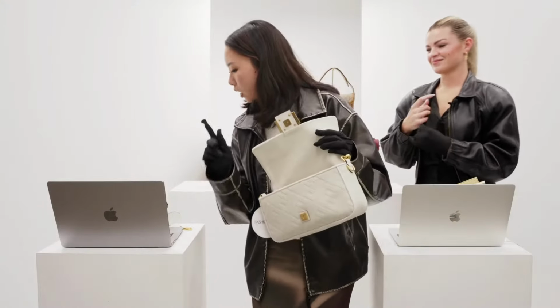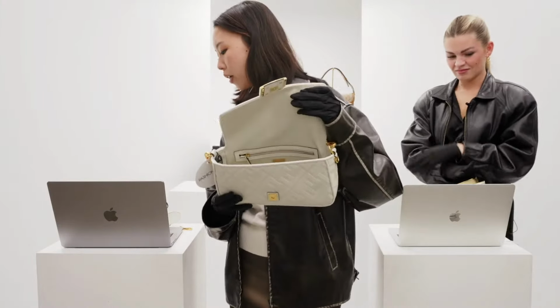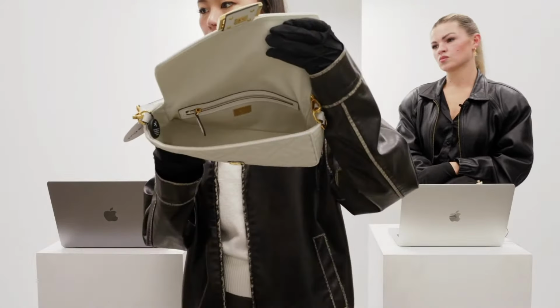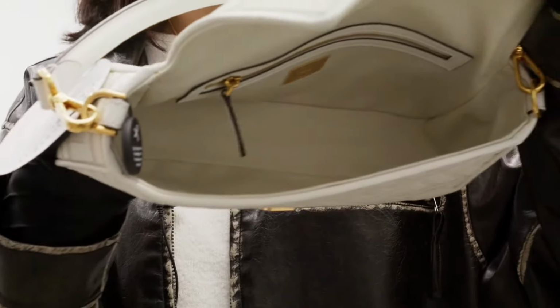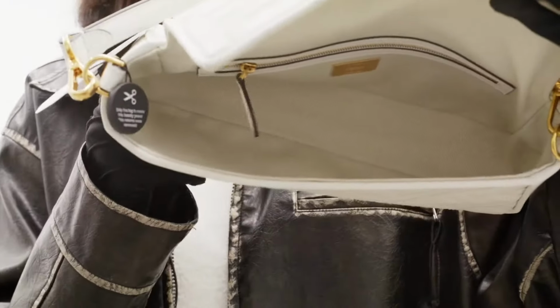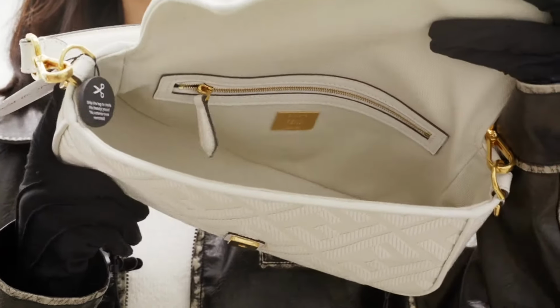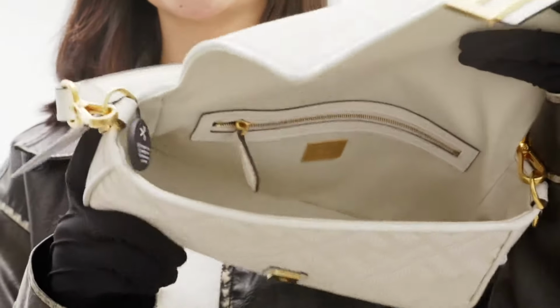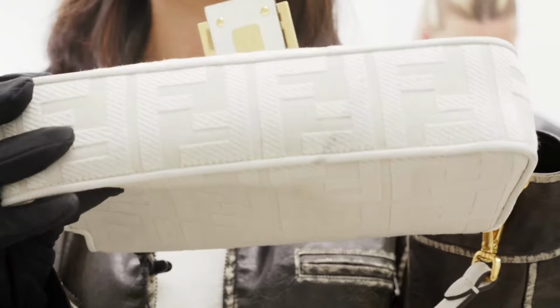Did I tell you guys it's $2,180, and normally this one is $3,290, so about $1,000 off plus an additional 10% off. And then, sorry, let me just show you guys up close what the interior looks like. It looks great. Honestly, this bag would have been excellent or new condition if it weren't for that bottom scuff.